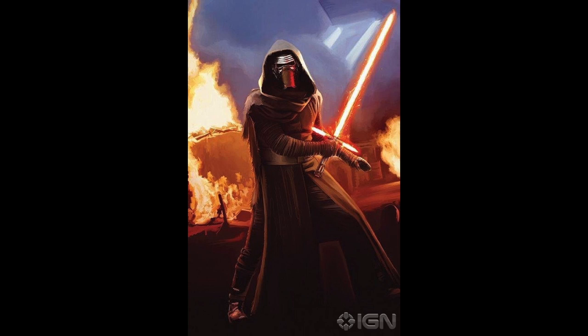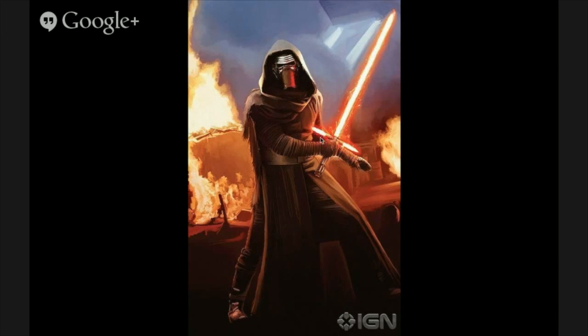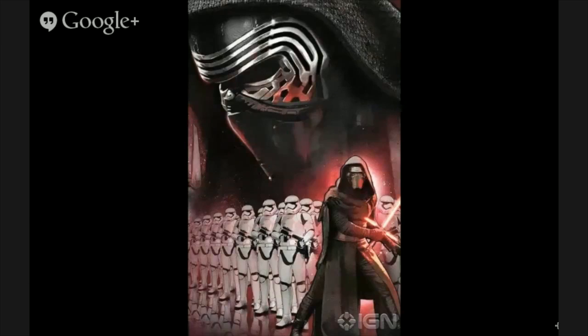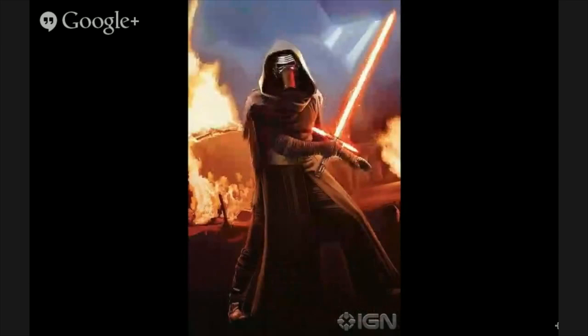And if you notice too, let me show you something here. You see the two little lightsabers, right? Cross. See how short those are? Yeah. Now look here. See how a little bit bigger those are? I mean, it's not that much difference, but to me, it looks like he can maybe control how far those go out.